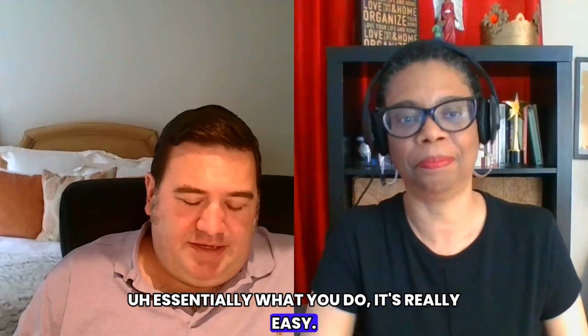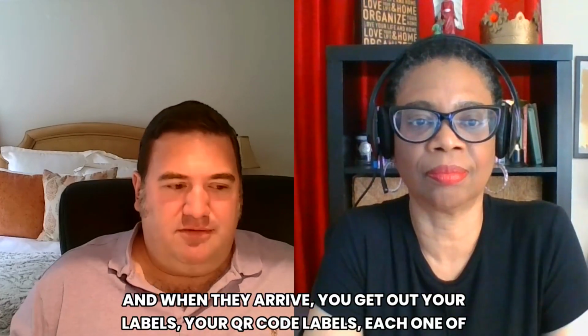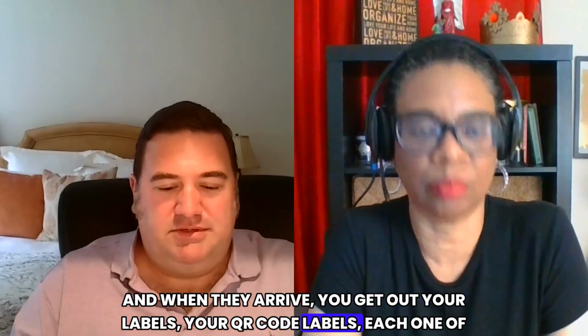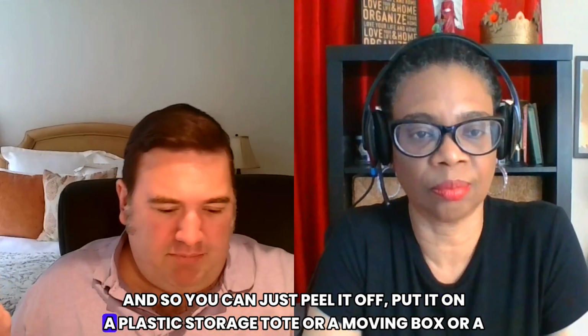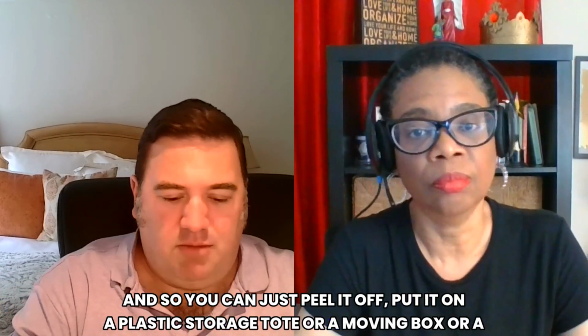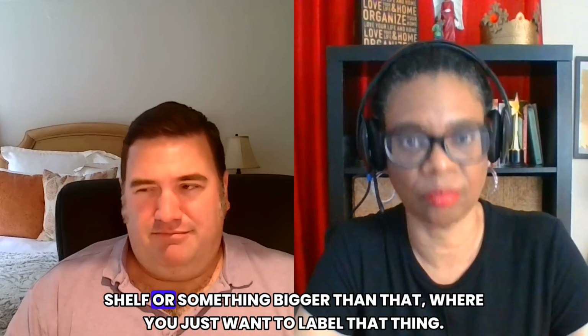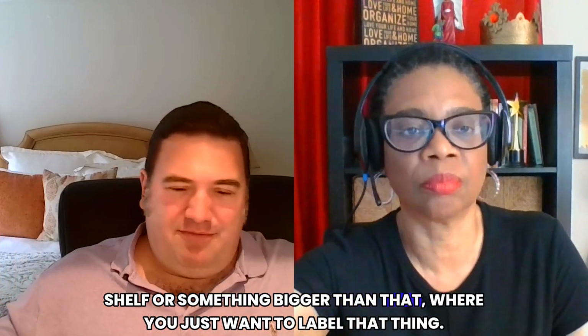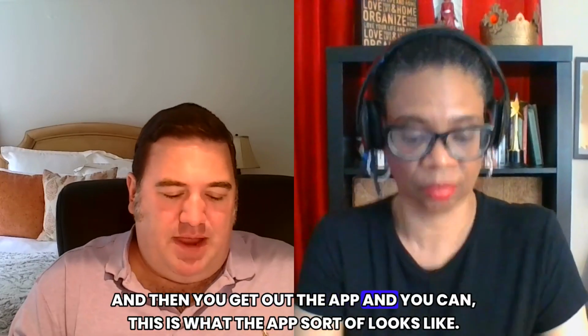Essentially, it's really easy. You buy these labels on Amazon or our website, which is qrsmartlabels.com. You can get them on walmart.com as well. When they arrive, you get out your QR code labels. Each one of them is a sticker, so you can just peel it off and put it on a plastic storage tote, or a moving box, or a shelf, or something bigger than that, where you just want to label that thing.